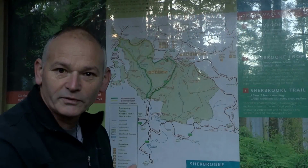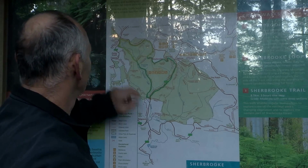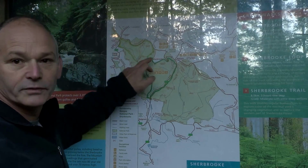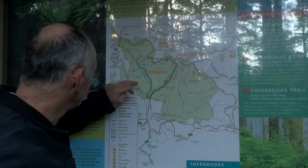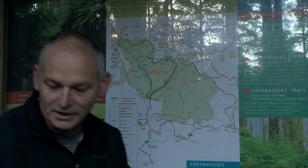Well, here we are in Sherbrooke Forest, and it's freezing this morning because it's the middle of winter. Now we're just up in here. I'm going to take you for a walk around the park, down to the waterfall, and have a look at other things around the place. Let's go.